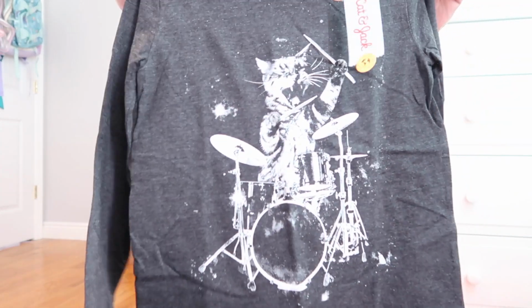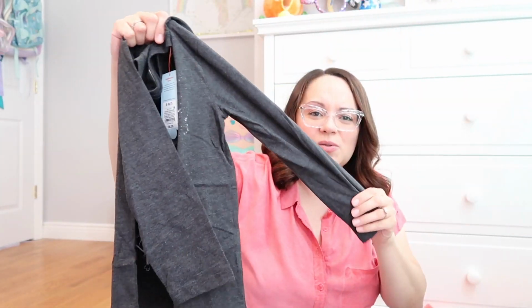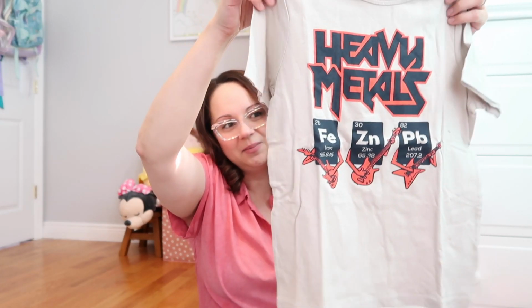It is a cool cat playing the drums. It is just a gray long sleeve. This one is by Cat and Jack, and it's super soft. This one is from The Gap. It just says heavy metals on there, and it's like the periodic table with different elements on there, and they're playing guitar. They're rocking out, you know, heavy metal.